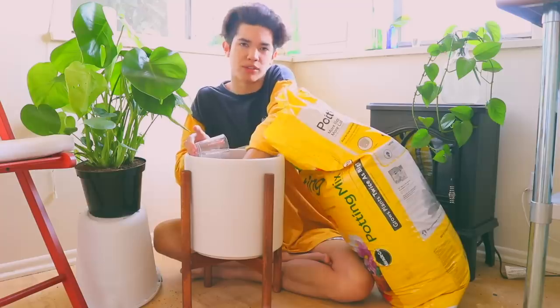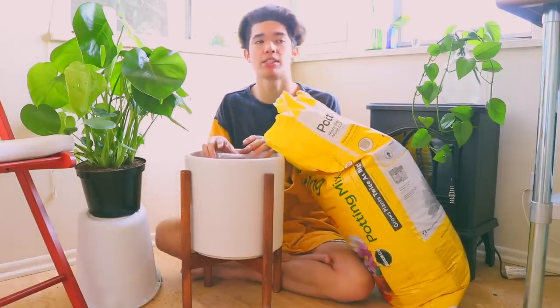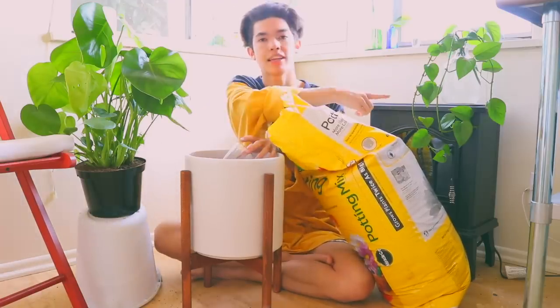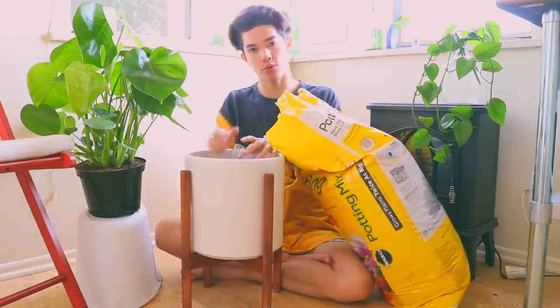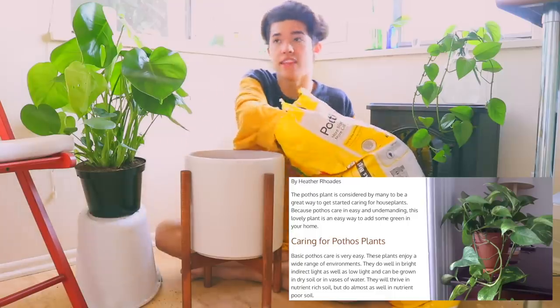I water my plants like once a week, and I don't water them too much. Depends what plant though, because some plants can survive in like 100% water. Like this plant, for example, is literally just in water. That's a pothos.